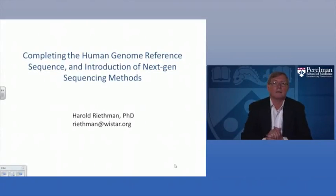So the draft sequences were completed and published in 2001, and they proved to be extremely valuable right off the bat. For the first time, you had a complete, or very nearly complete, collection of all the protein coding genes in the human genome. You had very high quality draft sequence scaffolds along each chromosome. You had a much better indication of how repeats were organized within the human genome, how the different kinds of sequence elements were organized near the telomeres, the centromeres, and so forth. But there were still a tremendous number of gaps in the genome.